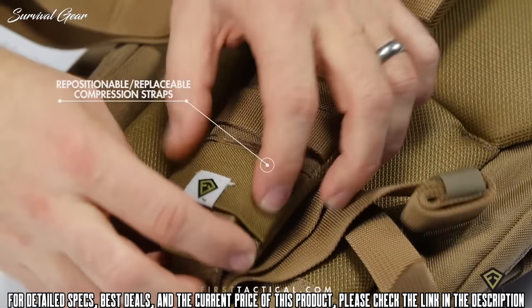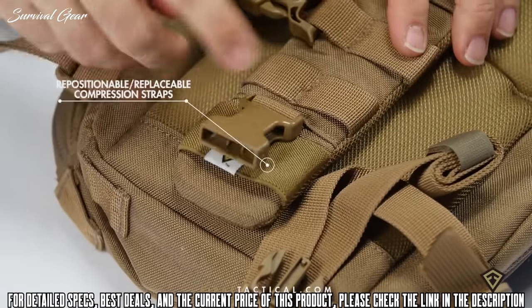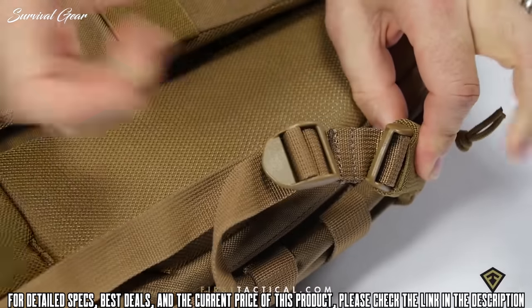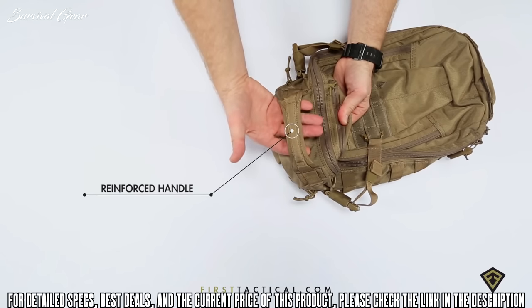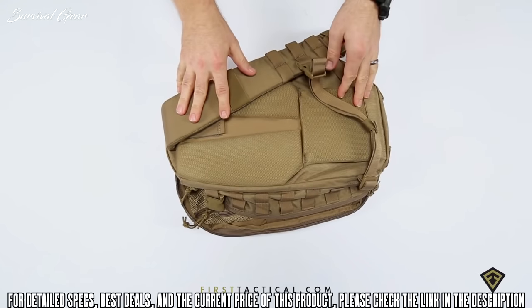With any of our packs, if this buckle breaks, it's not an issue. You can now take the compression strap off and put it through this loop, and now you're ready to rock and roll again. A reinforced 2-inch webbing haul handle, reinforced with plastic on that side. That plastic makes it a comfortable handle. A small tunnel for optional waist strap.